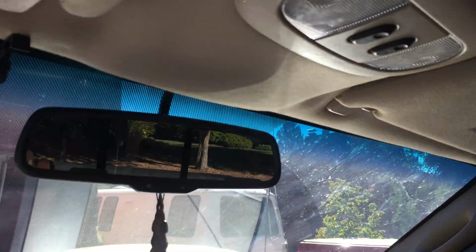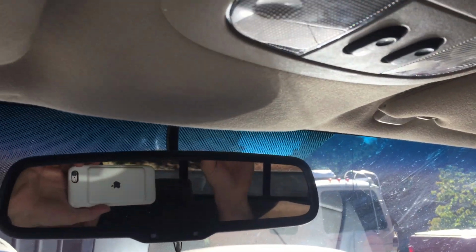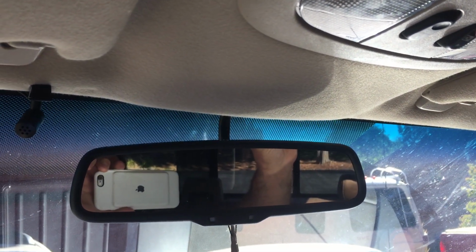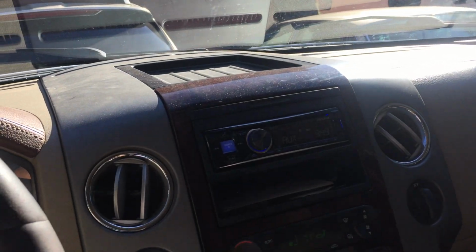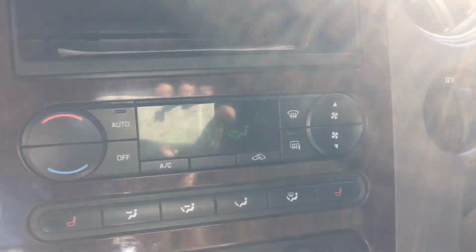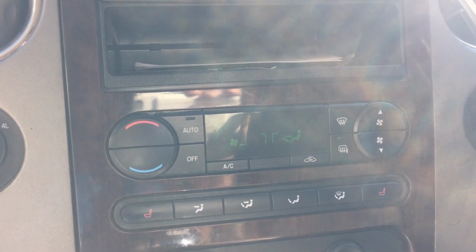It does have a sunroof. I don't use it that often. Power sliding rear window. Probably the first time that thing's been open in a long time. Seat heaters. Single zone climate control. Kind of wish it had dual zone, but oh well.